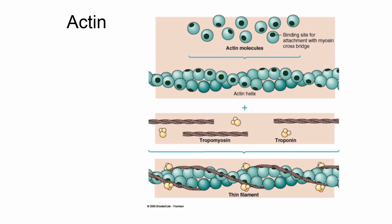Then troponin is made up of three components called C-troponin, I-troponin, and T-troponin. The C-troponin binds with calcium. The I-troponin binds with actin, or G-actin, and T-troponin binds with tropomyosin. Meaning three components are binding with three different things: one with calcium, another with tropomyosin, and another with actin. These troponins are present only in the grooves of the helical structure that is made from G-actin and tropomyosin.